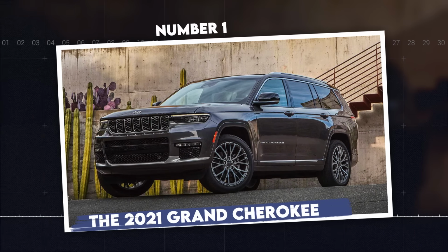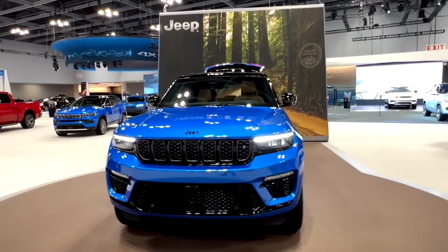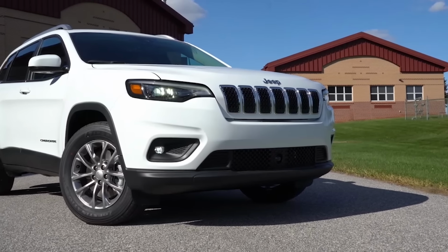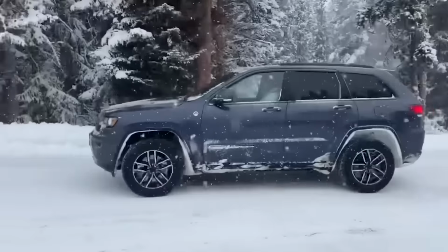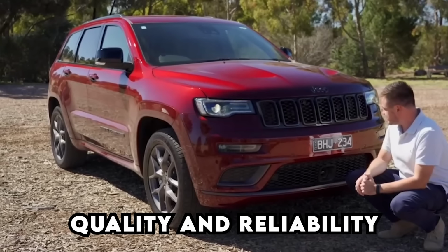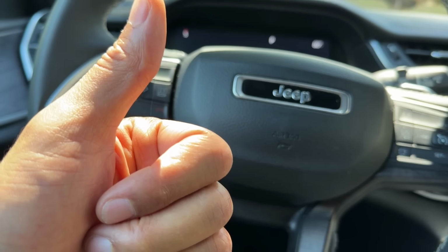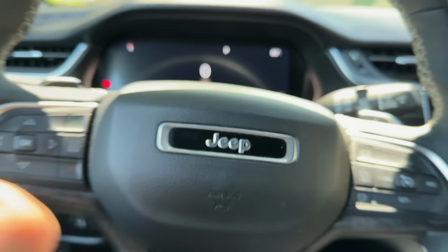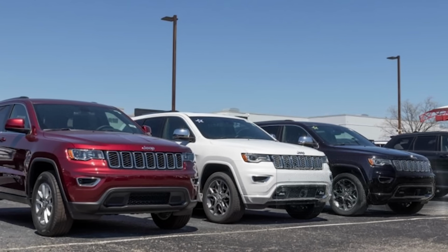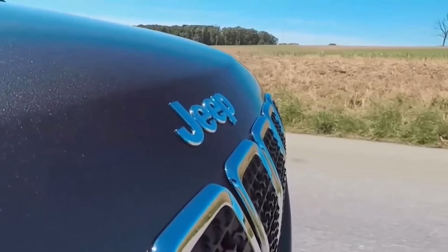Number 1. The 2021 Grand Cherokee. Remember that pattern we talked about earlier, where the last year of every Grand Cherokee generation ends up being the most reliable version they ever made? The 2021 is the ultimate proof of that rule. J.D. Power gave the 2021 Grand Cherokee a quality and reliability score of 85 out of 100, which is the highest number any Grand Cherokee has ever earned in the entire history of the nameplate. Most other model years scored down in the low 70s on that same scale, so the 2021 was not just a little better than average, it was playing a completely different game.